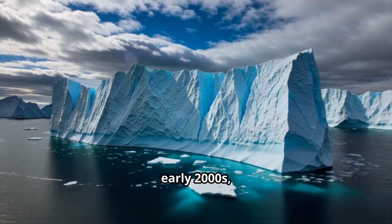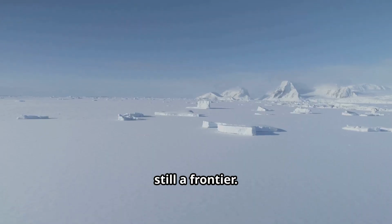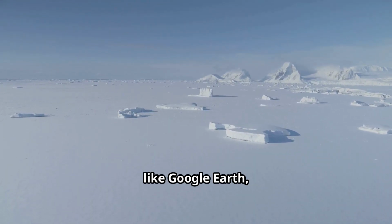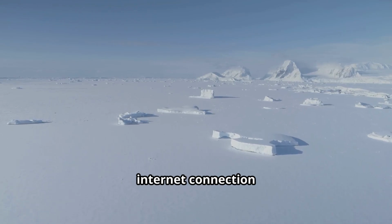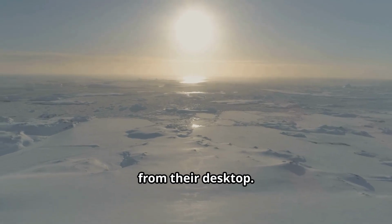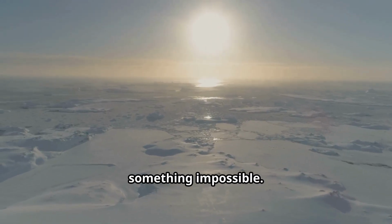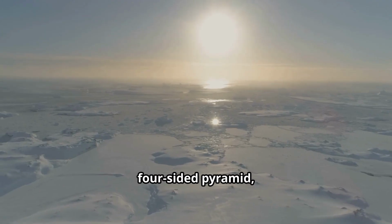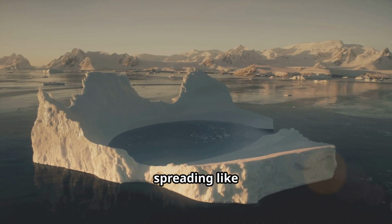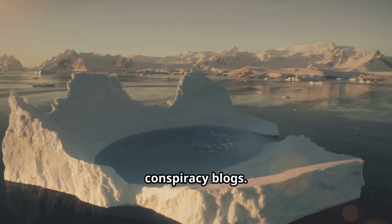It began in the early 2000s, a time when the digital world was still a frontier. With the advent of public-facing satellite imagery like Google Earth, anyone with an internet connection could become an explorer, charting the globe from their desktop. And in the most remote, inhospitable place on Earth, they found something impossible, a shape. A perfect four-sided pyramid piercing through the ice sheet. The images went viral, spreading like digital wildfire across the burgeoning landscape of online forums and conspiracy blogs.